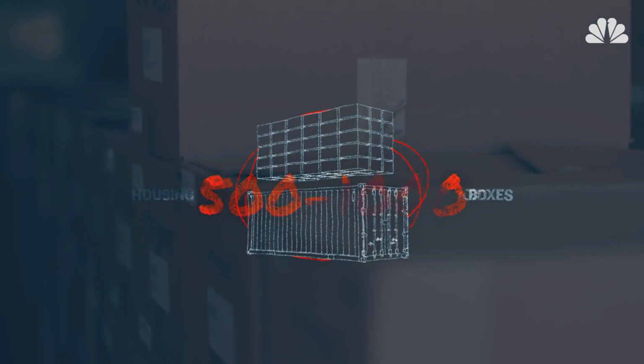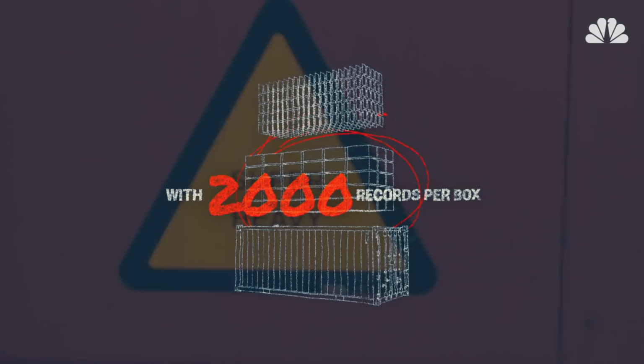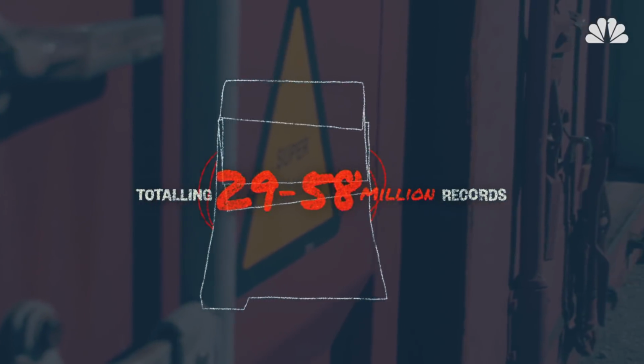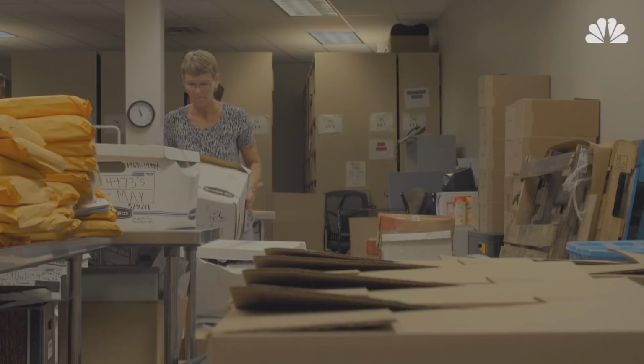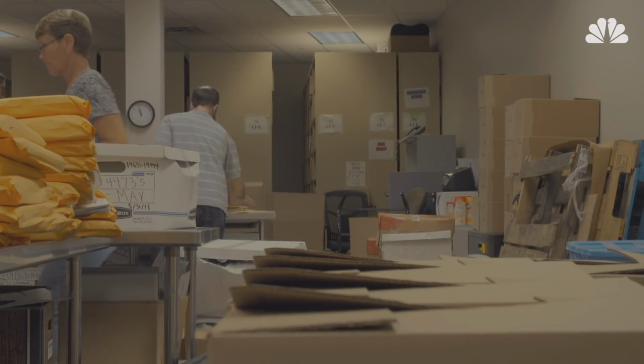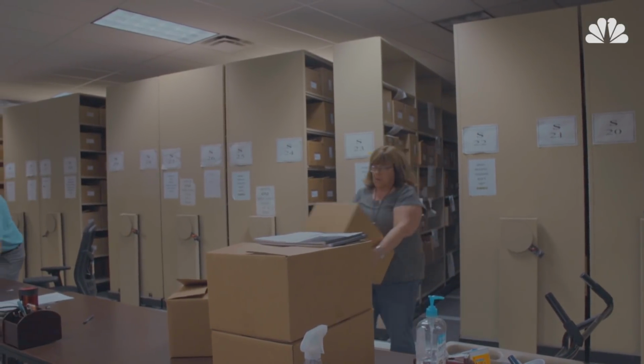boxes. Each of those boxes has about 2,000 records, which means the shipping containers alone store anywhere between 29 and 58 million paper records. And that's not even including the 10,000 boxes inside the building. This is not a storage facility. This isn't a warehouse. Everything that's back there in boxes is in motion. It's in a process.